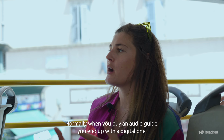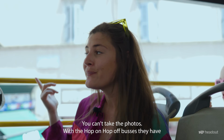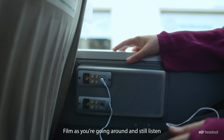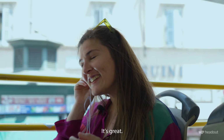One of the great things about the bus is the audio guide itself. Normally when you buy an audio guide you end up with the digital one, so you have to put it on your phone, which means you plug your headphones in, you drain all your battery, you can't take photos. With the hop-on, hop-off buses, they have the audio built into the bus itself, which means you can keep your battery on your phone, film as you're going around and still listen to all of the super cool information in your own language. It's great.